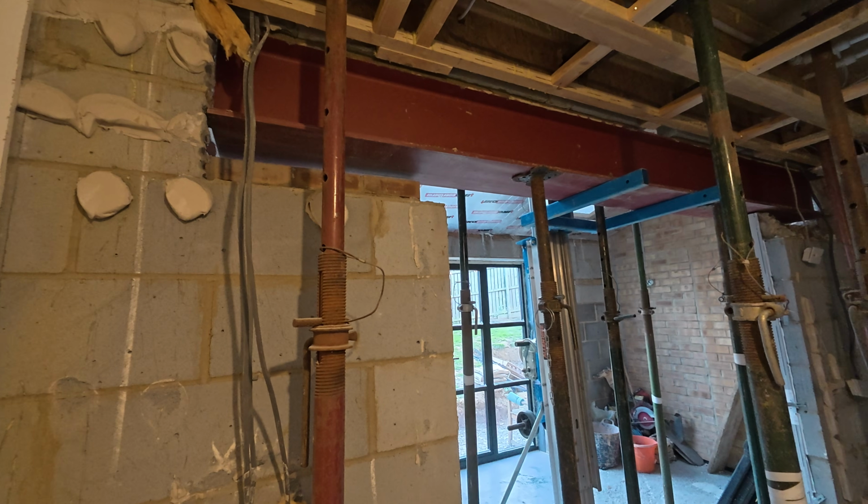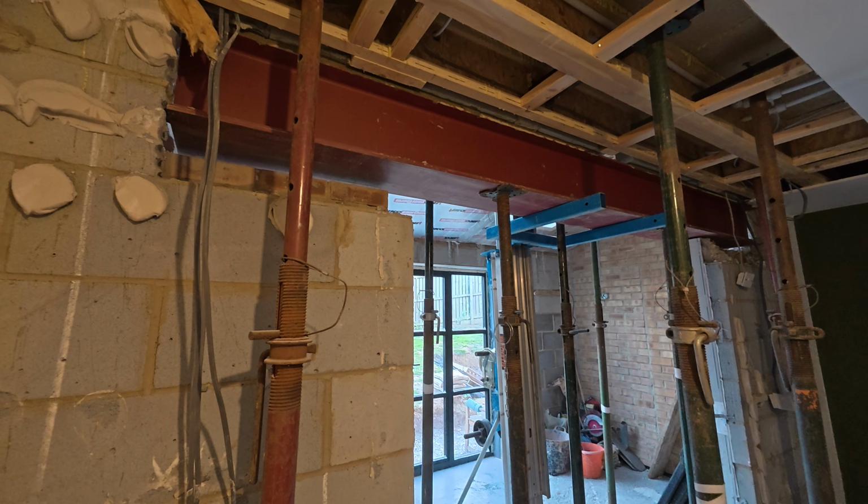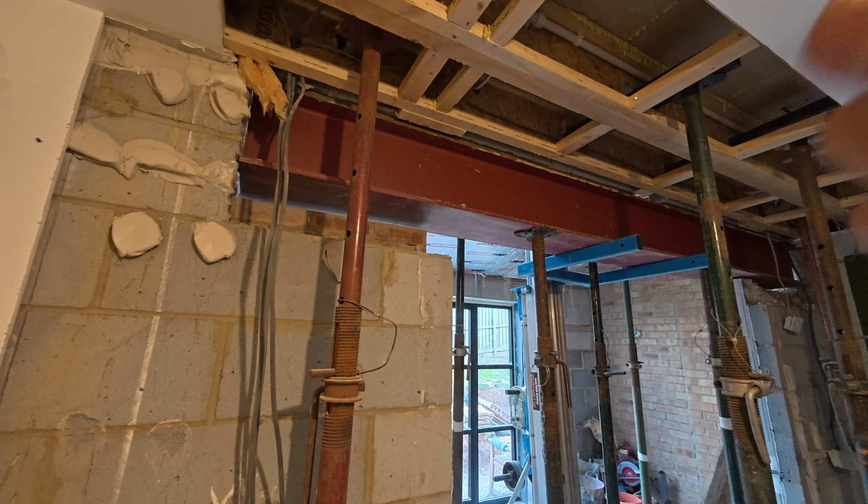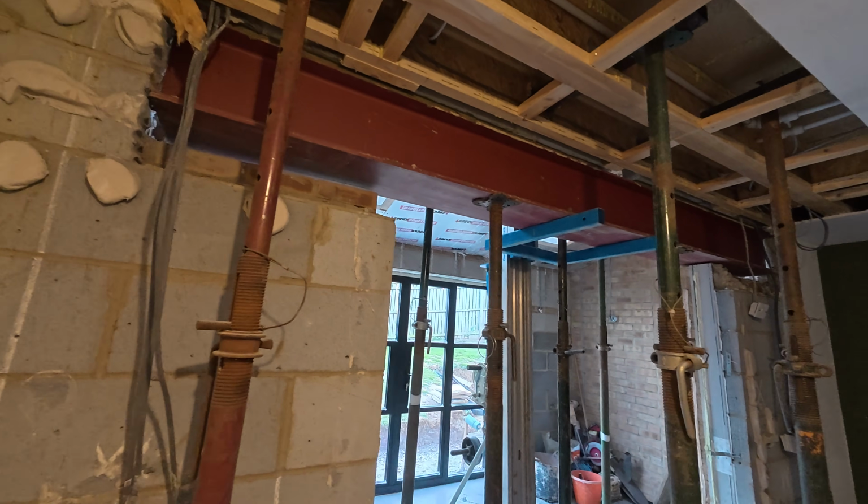How they've got that up there. At least he's got it where he wants. Look, he's pointed it up there already. Yeah. And then obviously the pad stone will go in, he'll point all that up.